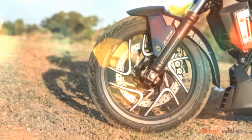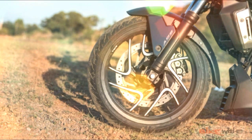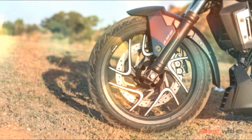Now brakes. The braking power of both the bikes is the same, but you will get better braking on the KTM because of the Mazzlers present on it. So guys, as we all know, Mazzlers are more sticky, so you will get more braking power on the Duke 390 than on the Dominar 400. Now let's come to the exhaust.